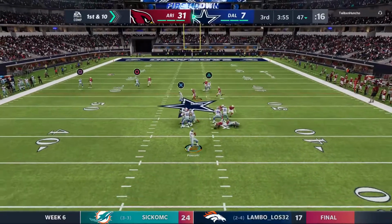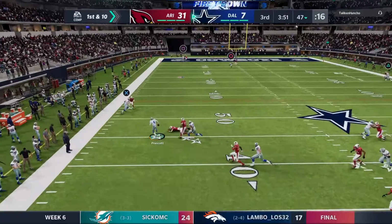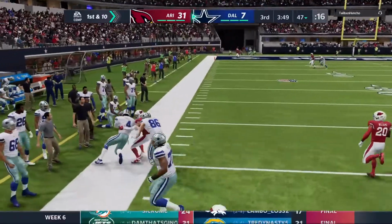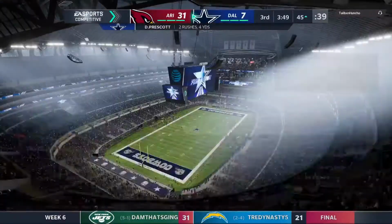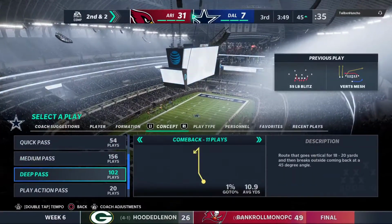Now Prescott. Being chased out left. Now he'll pull it down. And he's out of bounds as he gets this down to the 45. He'll get 8 on the scramble there. It'll be 2nd and a couple.